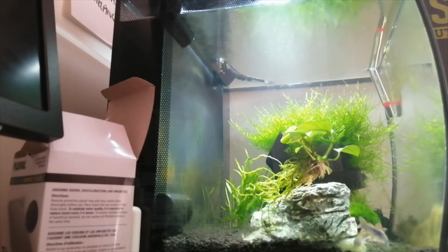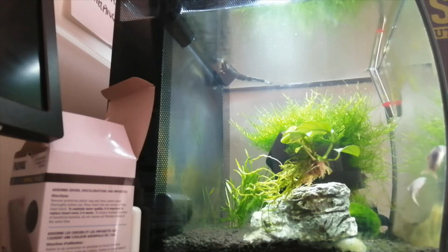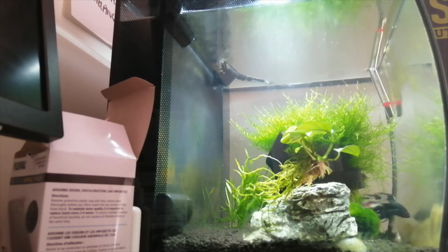It could also just be part of his personality. Bettas are just weird fish. They have unique personalities and it's not uncommon for them to do weird things. If everything else on this list doesn't seem to be the problem, then it's probably just his personality. If this is the case and there's not much you need to do, just let him get on with it. However, if you're using rough or sharp substrate, then you may want to consider something less harsh.